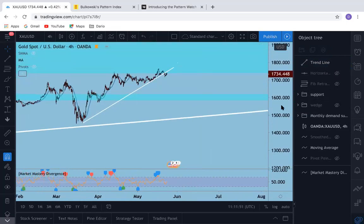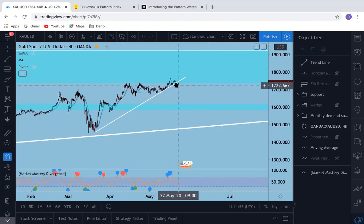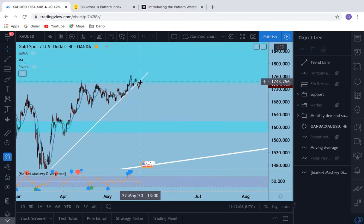So now we're at the supply zone, which is a zone price will dump from. And gold has broken under this trend line support here on the 4 hour. And we're right on this supply zone. So right now, the gold can dump from here unless we knock out 1765 and put in a high.